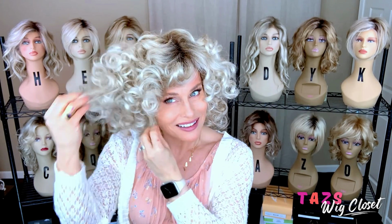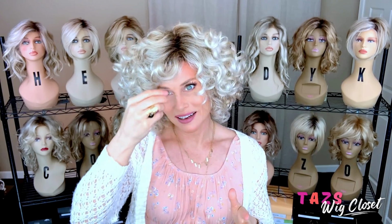Everything into place. I am super happy they brought this out in the spring. I wore a little bit of a spring summery top, even though it's supposed to snow this weekend. It just gets me in the mood for spring. What a cute little bouncy do. So I just continue to work on it.